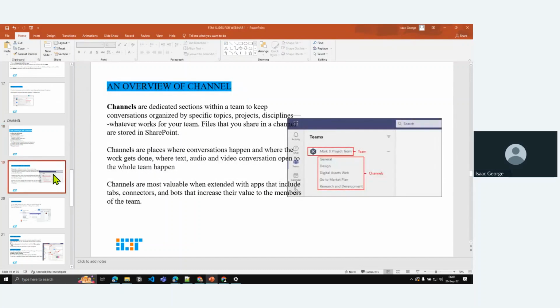Now in channel, like I explained, see the heading here is the team name, right? And then what we have below is the several channels we have. We have the general channel, design, digital, web app, based on your preference. You can choose what channel you want to create and add users accordingly.